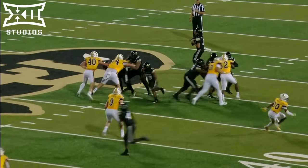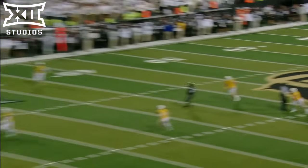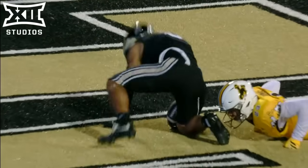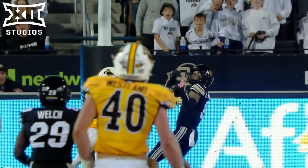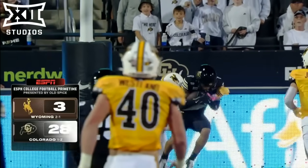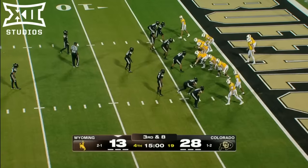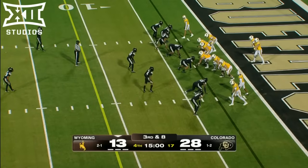That offense was beleaguered, especially last week. They had 80 yards in the second half against Houston, the whole half. They almost got 80 on the first drive of this half against Wyoming. In this situation, I like Chris Durr right here in the slot.